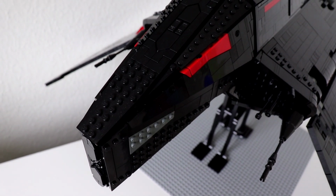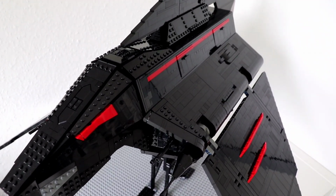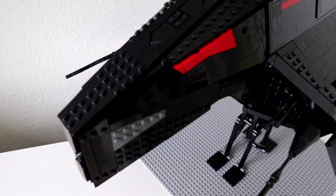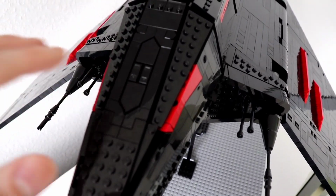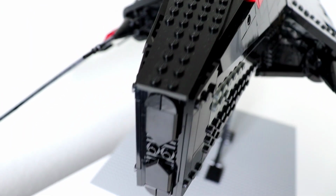Even if there are a lot of studs visible compared to the rest of the shuttle, I still think it turned out great, and it's also very reminiscent of a vulture like I wanted it to. Here I also discovered that these shield tiles can be very useful to bring some more texture into the surface.